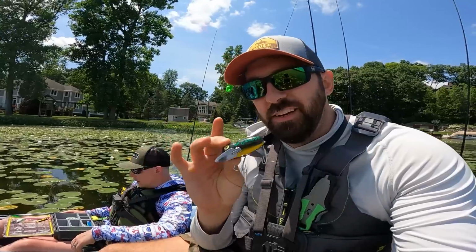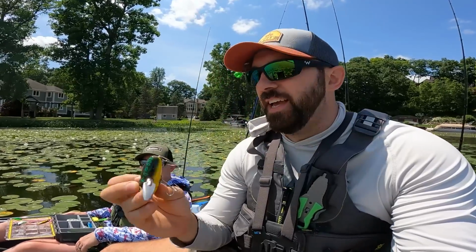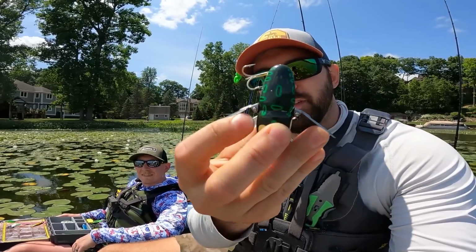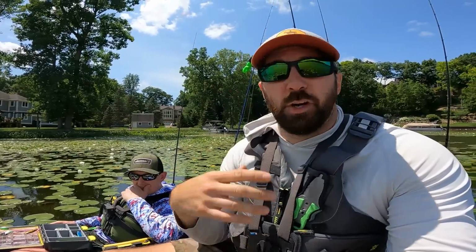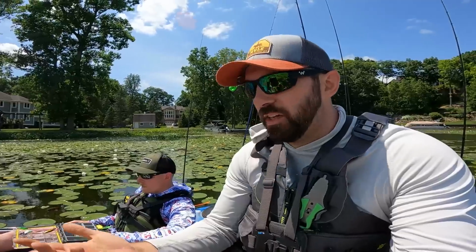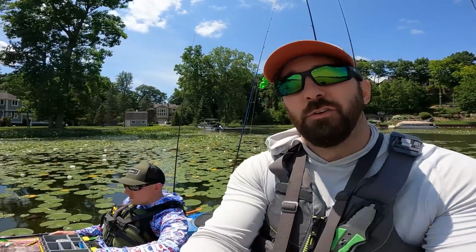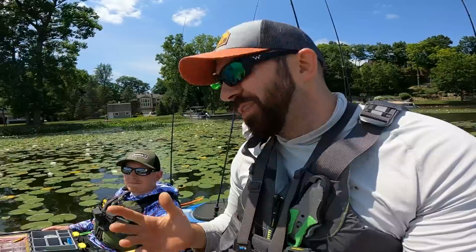So the Heddon Crazy Crawler, it's cheap. I'm not a fan. It has such stiff action, I think just because of the wings there and how the trebles are rigged up, that I ended up rolling it a bunch. I couldn't get it to do what I wanted it to do some of the time. It was like 50-50. So for that, I'd be out on that one. Again, love Heddon.